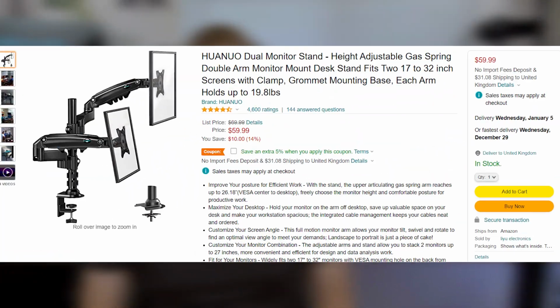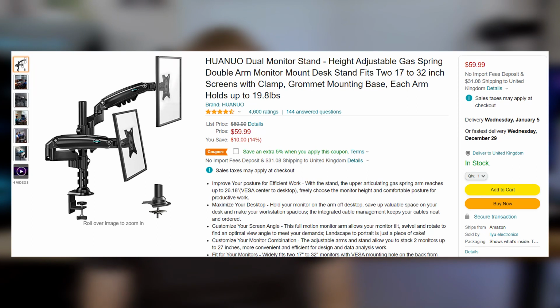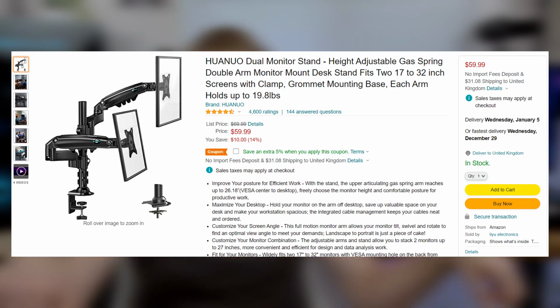For the monitor stands that are holding up both monitors, it's a dual monitor stand, the Huanu dual monitor stand, which you can get on Amazon. I'll link all of this down below, and it's a really nice monitor stand. Nothing crazy. It does what I need it to do.